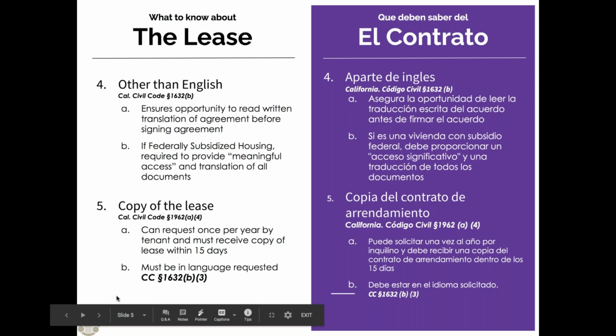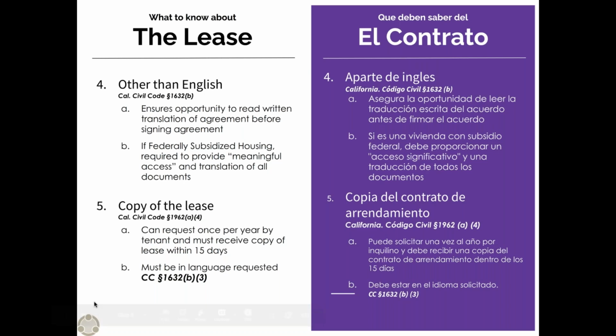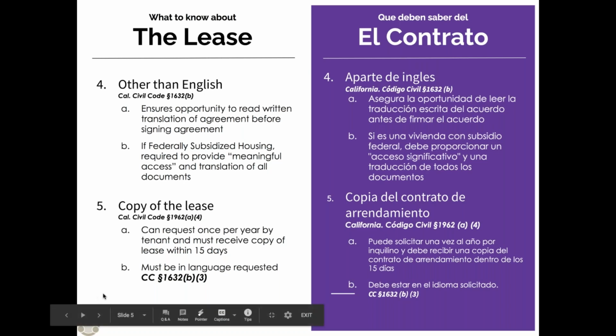Other things: I know that myself and probably a lot of the in-home care workers work with people that speak another language other than English, and it should be noted that the law does allow for the request of the contract to be in the language of their choice, and so you can always make that request, especially prior to signing, so that they know what they're signing.